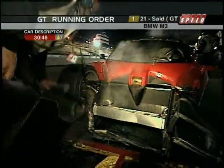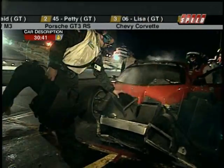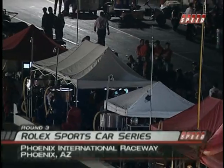This is the onboard view from Max Angelelli. He sees what's happened. Oh boy, that's a bad view, isn't it? Takes evasive action to miss Didier Theys. So that's our 6th caution of the evening. It's been a pretty eventful one here at Phoenix, and the countdown clock is on. 30 minutes remaining as we welcome you back to Phoenix.